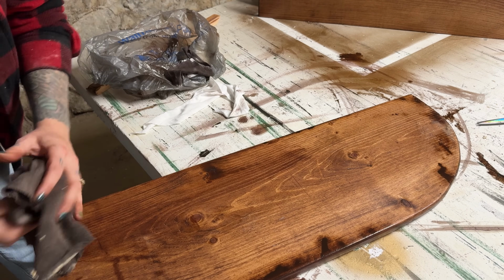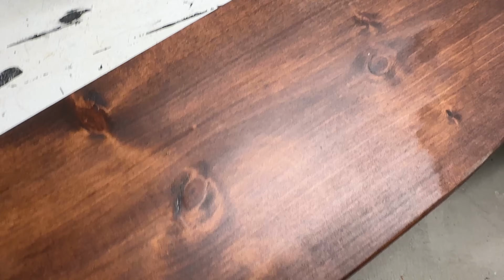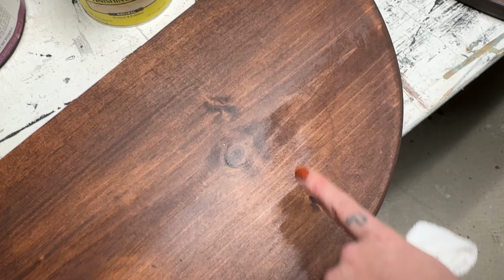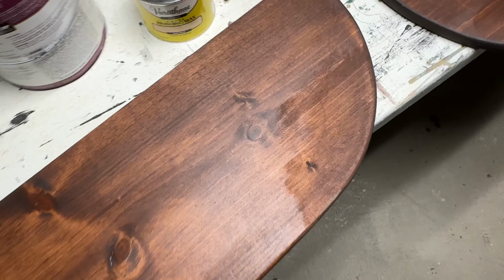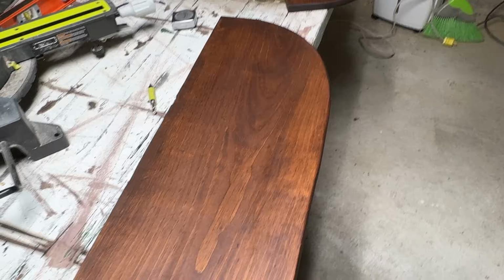While I was at Home Depot getting the stain, I ended up seeing this finishing wax and I wanted the shelves to look a little bit more finished, so finishing wax sounds perfect. In this clip, you can see what I have waxed already, and then this little area over here that is no wax. This whole board over here has been waxed. You apply an even coat, let that sit for like 15 minutes, and then you're supposed to buff it.